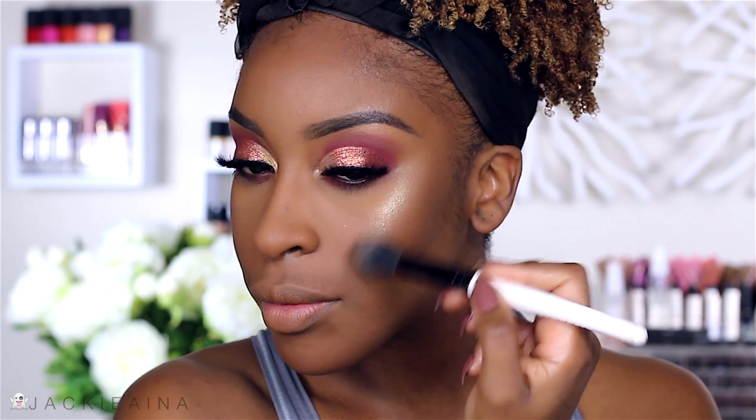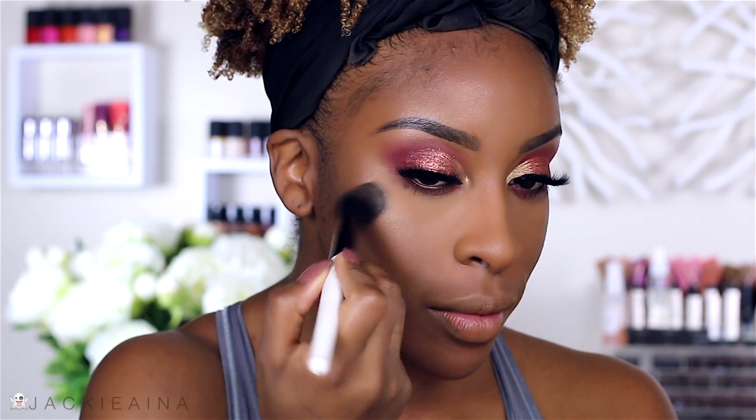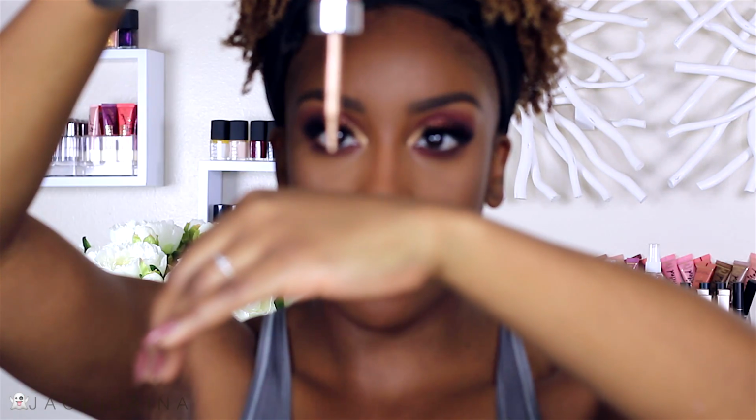So I'm trying out, what is this called? The Starlight Star Bright palette from Stila. What I will say is I do think that this product is better applied with fingertips because it's buttery soft, but I still like it.